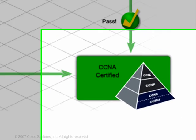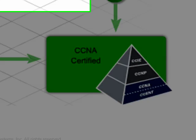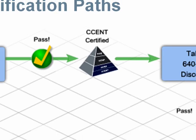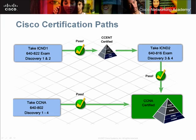The Cisco Certified Network Associate, or CCNA certification, is one of the most respected certifications in the networking field. CCNA content is focused on medium-sized enterprise branch office networks. The Cisco Certified Entry Network Technician, or CCENT, is often earned on the way to the more comprehensive CCNA certification. The CCENT validates the skills required for entry-level network support positions, the starting point for many successful careers in networking.